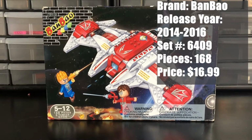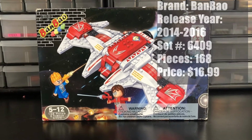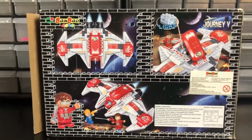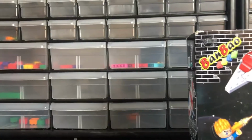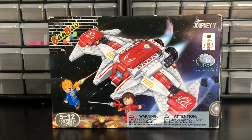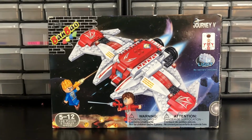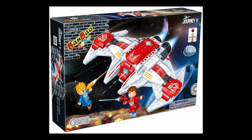Next up is our second set we'll be using in this challenge, the BB-132 Space Fighter from Bandai Bow. Item number 6409. I can't really pinpoint the release date from this thing, but from the digging I did online, I think it was released sometime between 2014 and 2016. It has a 168 piece count with 2 2Bs, Bandai Bow's version of minifigures. I was going to build this initially, but the instructions that came with it were incomplete, and it wasn't in scale with anything else that I'm using in Kesho City, so I'm going to be using it for this challenge, and it's going to help us make something awesome.